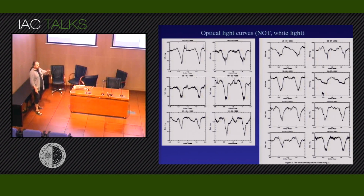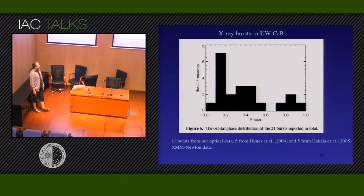Another interesting thing about this system is that it's quite frequently bursting. There are lots of X-ray bursts here that you can also see in the optical, and we have altogether detected 21 bursts, which is still not too much. But again, you can do some simulations with 21 bursts and try to place them randomly over the orbital phase. And there's already some hint here that most of the bursts seem to occur in the first half of the orbital period. I know it's only 21, but there's a couple of percent chance that it's still a uniform distribution.